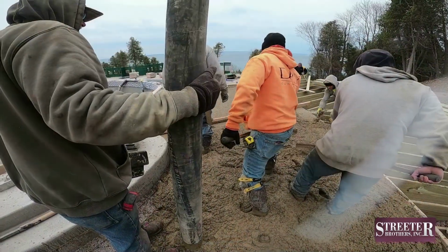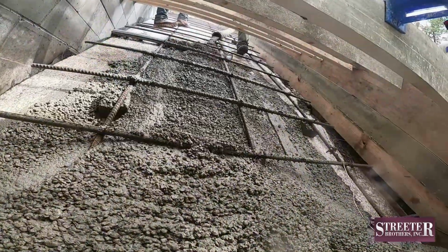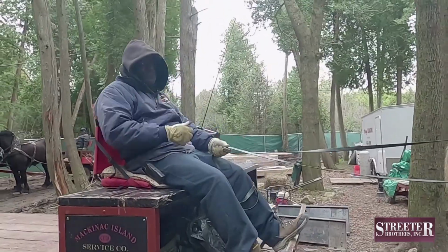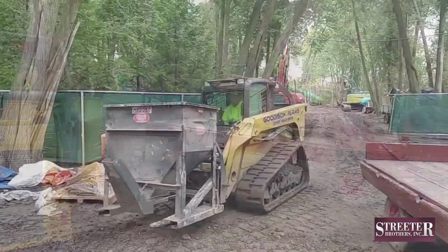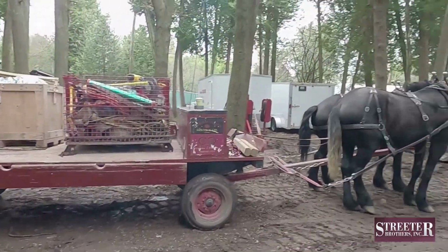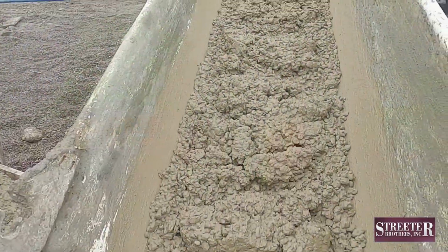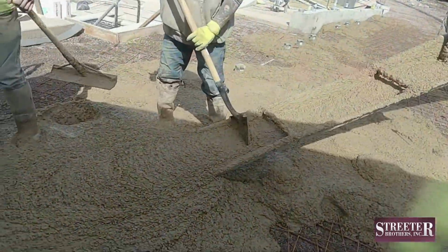April 24th and 25th, they formed the steps at the adult pool and two sets of steps at the top terrace walls. They also loaded several horse-drawn wagons with equipment to take down to the docks and ferry back to St. Ignace, where it will all be loaded onto the trailers to take back to the Streeter Brothers offices in Burton, Michigan. Then Monday, they poured the colored steps at the adult pool and terrace walls.